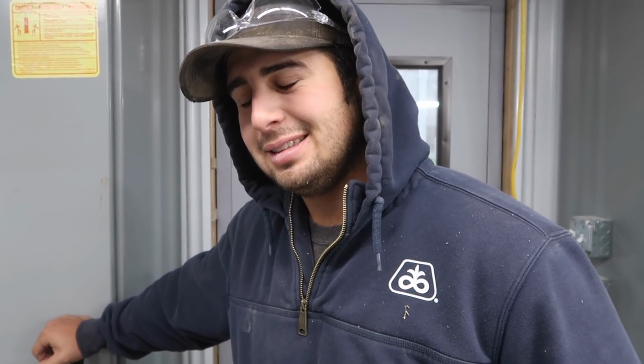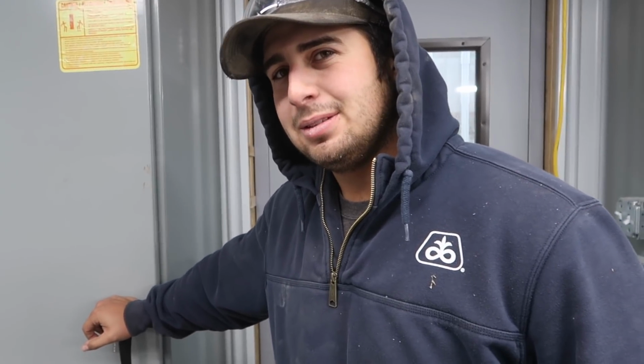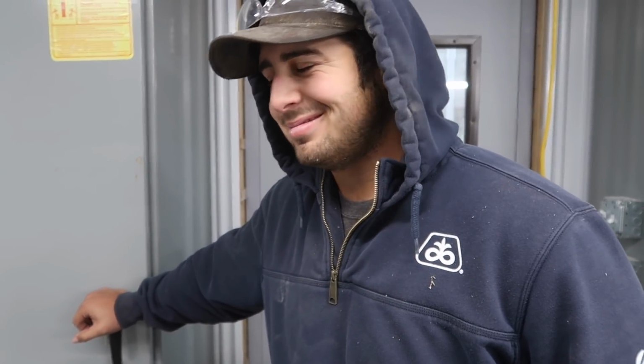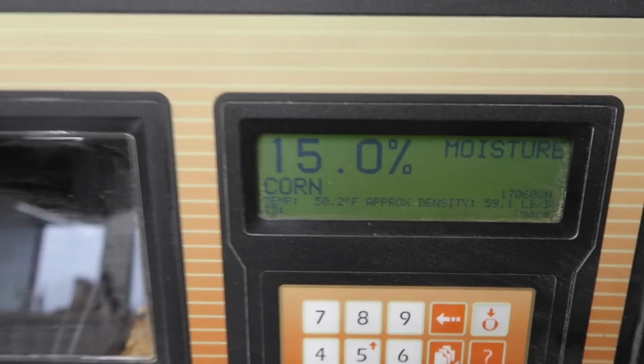So this is the first dry sample of the year. The load we loaded out of the overhead was out of the wet bin, so that stuff was a little bit wetter, and we knew that. But here is the first sample out of the dry bin. 15 on the money. Now that might be beginner's luck. So we'll just see as we load corn out how much it bounces around on us.